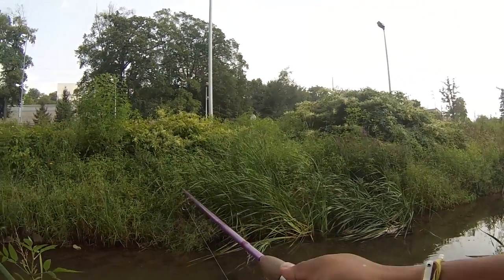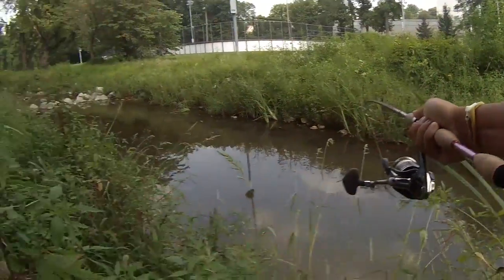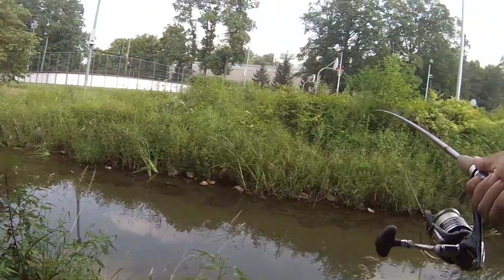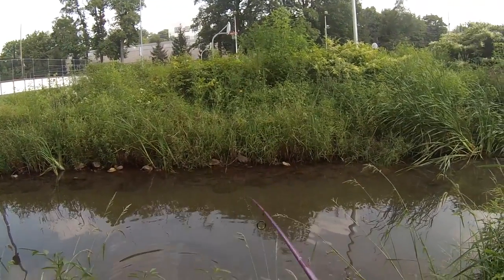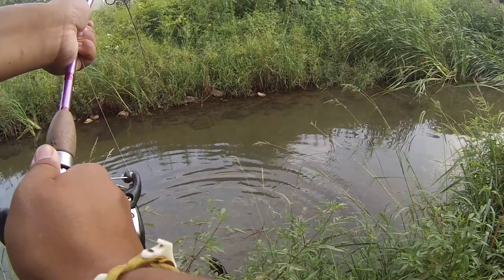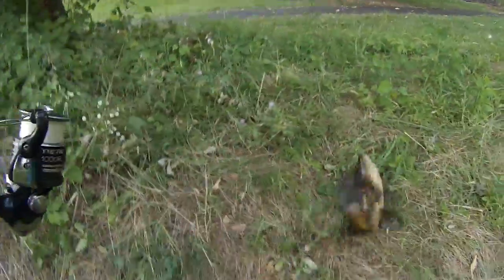Fish on. Took a while, but finally went for the French fry. Get out of the chum, carp. Yeah. Nice. Right, another small one. I'll take it. Come on. All right, on the grass.